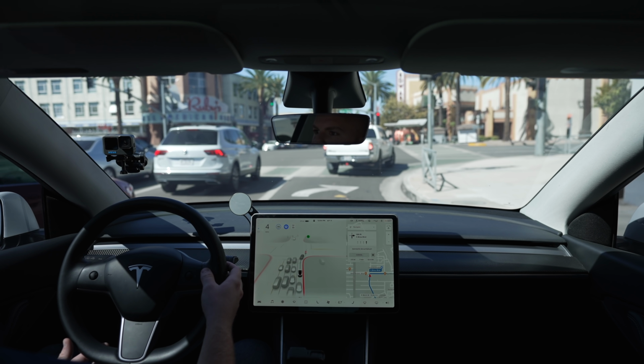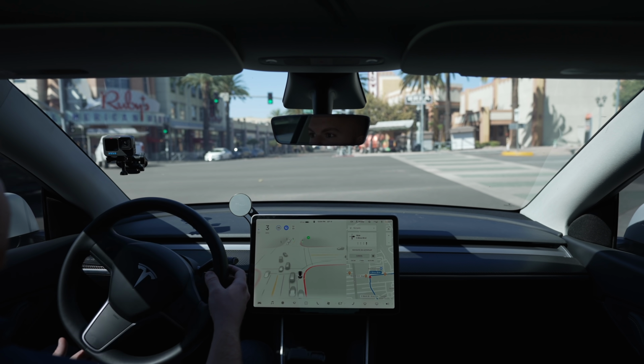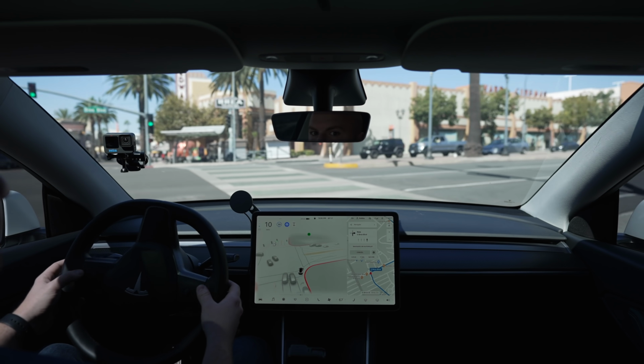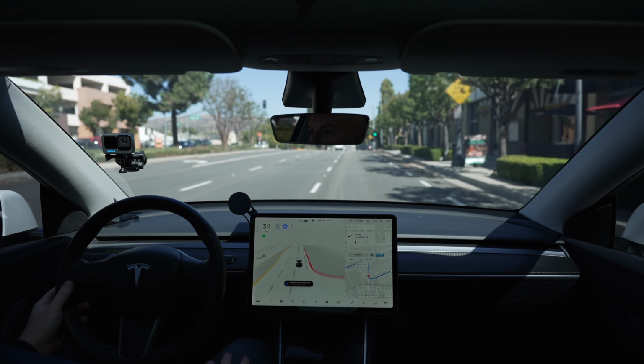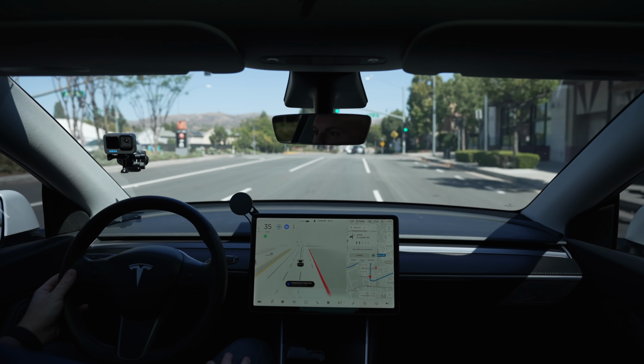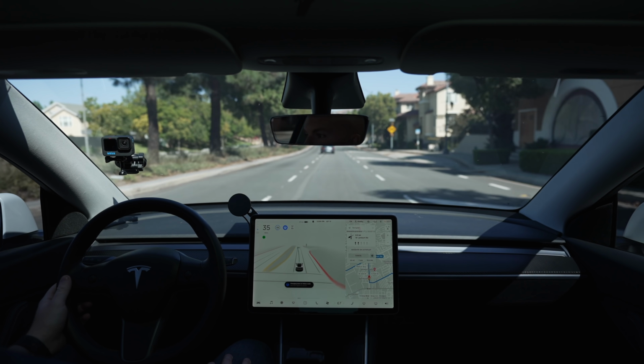Okay, creeping up a little bit. So this seems like a turn it'll take pretty aggressively. Yeah. Right into the rightmost lane, and then in 0.4 miles we have a left turn, so it's going to need to get over fairly quickly. Good job there. Just went through that yellow easily, which was good.